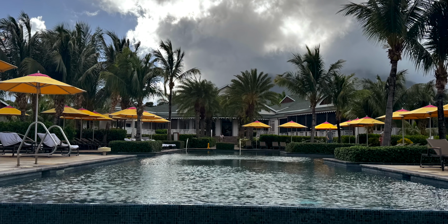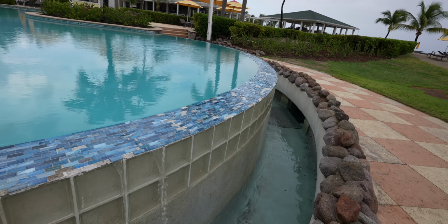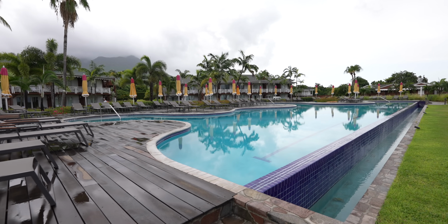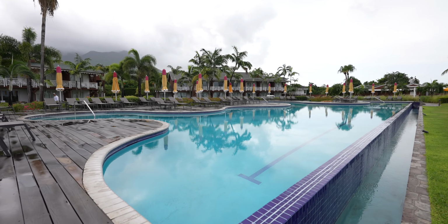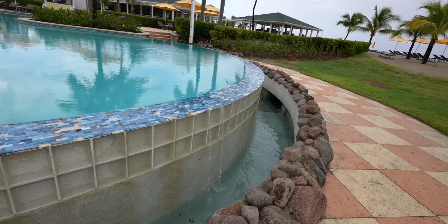So right in front of us is the main pool. This resort has 3 pools, and that's just the start of the amenities. There's the main pool, which is directly below the lobby. We have a side pool, which is kind of outside of our cottage, and we have the adults only pool, which is for 18 and up. The name main pool is a misnomer though, because the main pool isn't the biggest pool.